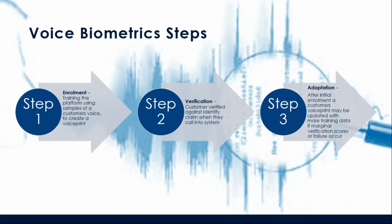And then finally, we've got adaptation as well. So after initial enrollment, a customer's voice print can be updated. It can be trained further to achieve a better level of recognition. And indeed, if marginal verifications or score failures occur, again, we can take that process and train the biometric engine to ensure a greater level of accuracy when that customer calls in to authenticate.